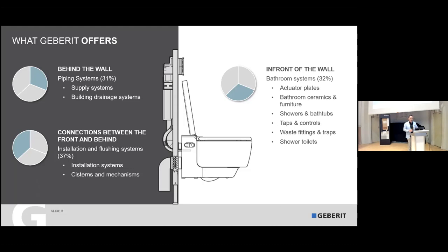So this is where you can see a little bit of the turnover. Behind the wall, including the water supply, we move into the concealed system and go to the bathroom for usage, and then discharge or bring the waste out of the buildings. So this is where we are focused.